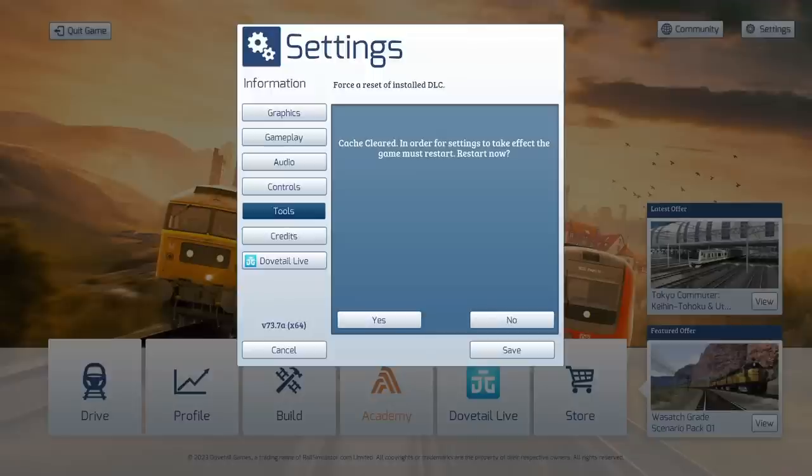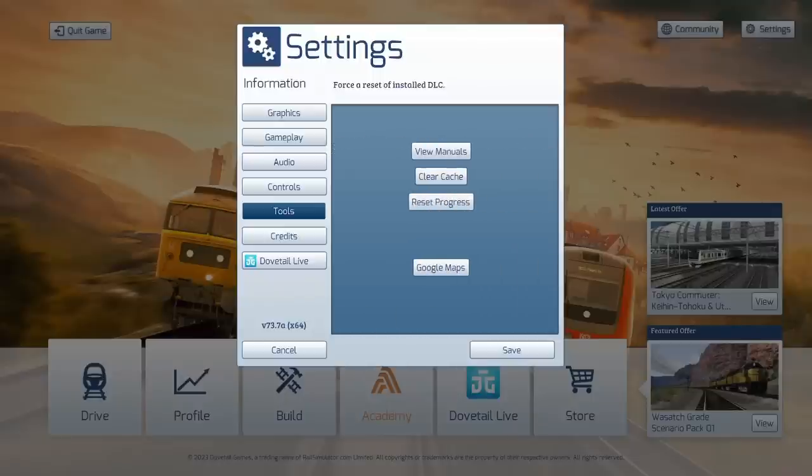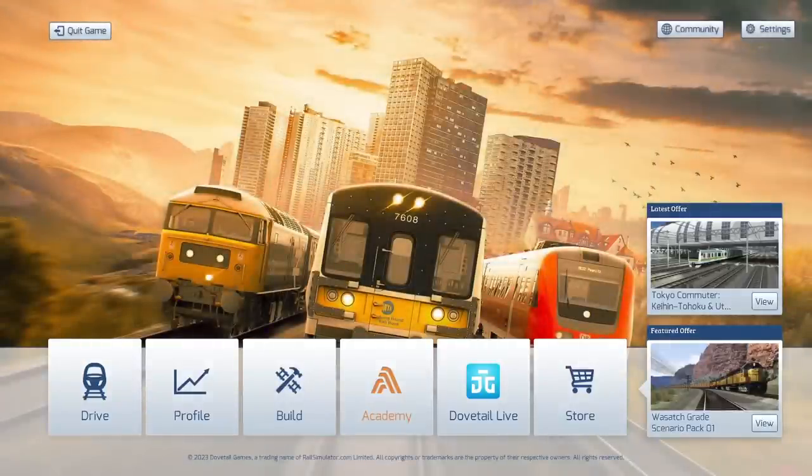So after you click yes on clearing the cache, don't click yes to restart. Click no. Hit cancel and then quit the game yourself. I've already done it, so I'm not going to do it right off the bat here. But first thing we'll do is we'll hop in and go over a few things.